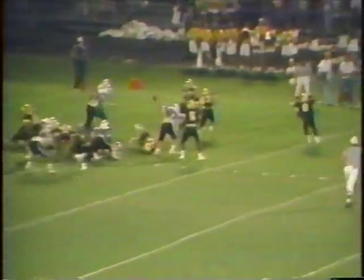Second down, again to the short side, Tisdale. Tisdale going touchdown. Kevin Tisdale goes 11 yards for the touchdown.